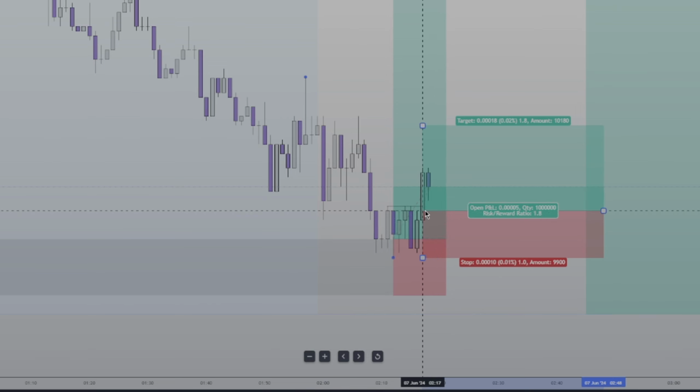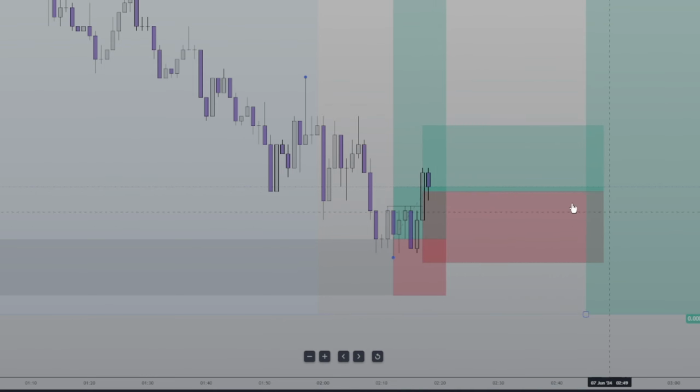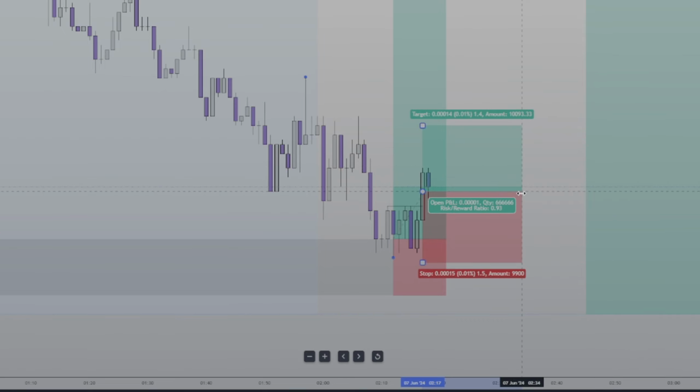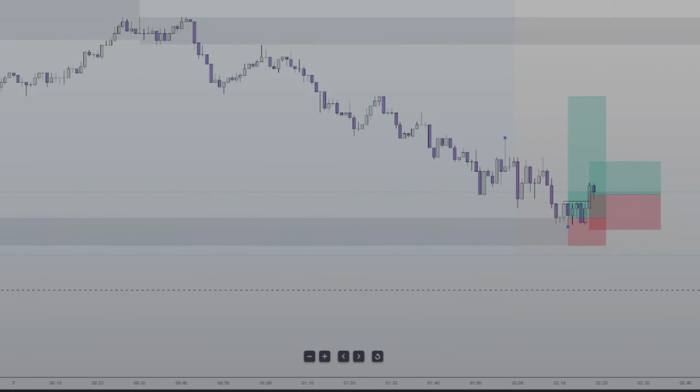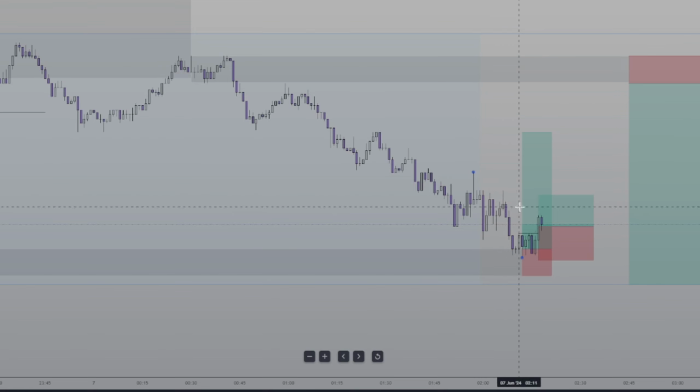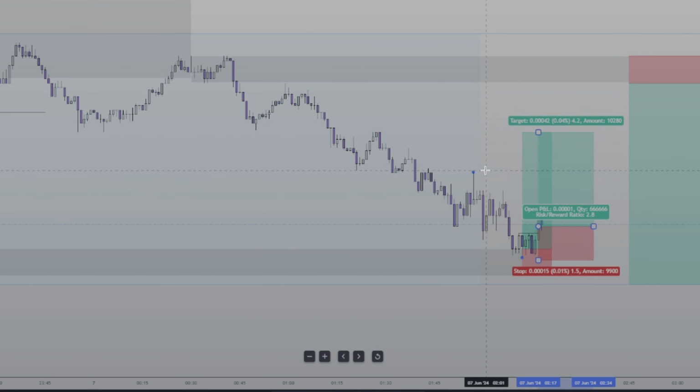So we can definitely be more conservative and have a 1.5 pip stop loss or 1 pip or 2 pip stop loss as you like. I normally do 1.5, okay? So to be sure that the price will eventually tap us in. And this is going to be the entry. And of course, we are going to target the same high, okay? Paying attention to this place, okay?